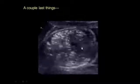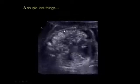A couple last things as I finish up, just a few unique things to show you in the chest. Here you see the heart beating here. This is a third trimester fetus, and you can see these bright echogenic spots throughout both lobes. And this is something that you won't see very often.